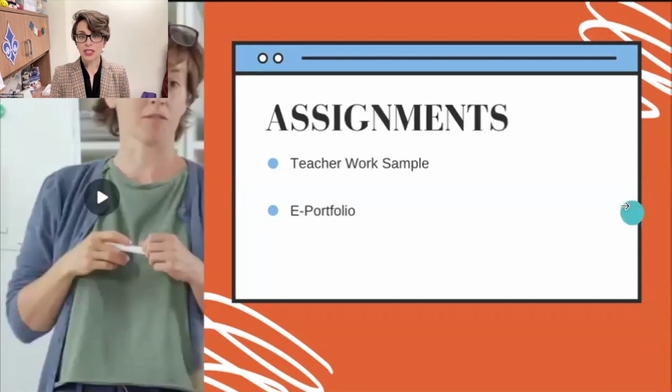Finally, I also want to mention that you'll have 2 major assignments while student teaching. You'll have the teacher work sample and your e-portfolio. Now, I'm not going to go too deeply into this because you don't have to worry about it quite yet. You'll learn way more about this when you go into student teaching. But I just wanted to give you a heads up that student teaching is really a jam-packed experience.